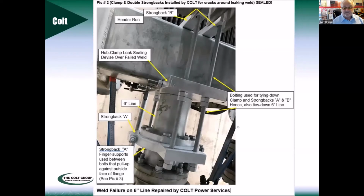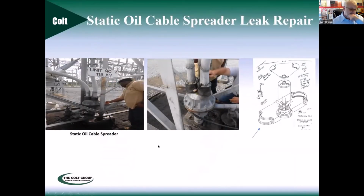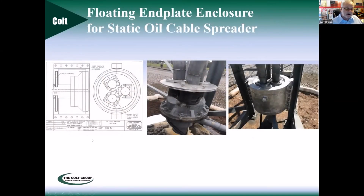That's actually the clamp. This one here was on a static old cable spreader, where we went in there and sealed it off on the cabinet. We gave them an example of what that would look like, just a little design. And then we ended up getting the job quite a couple years later, actually. But this was a design we made. That's a floating end plate. That's got a groove that'll have sealant put in it. And then it closes down around here.